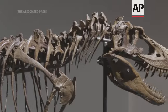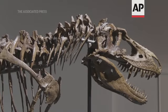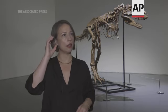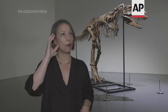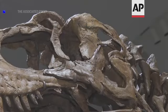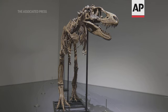77 million years old. The different areas vary by percentage, anywhere from 30 to 40% original bone. There are crucial elements of the skull that are present, and the occipital area, for example, which is the part that tells us that this is a Gorgosaurus versus, say, a juvenile T-Rex or something.